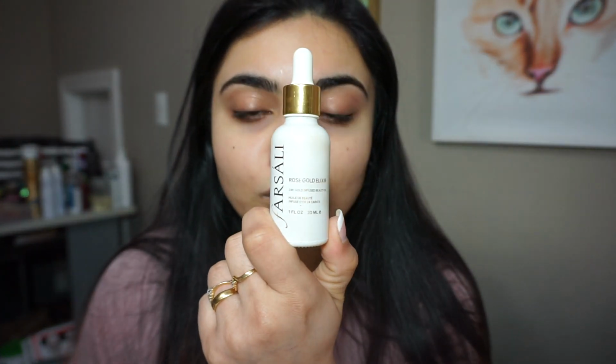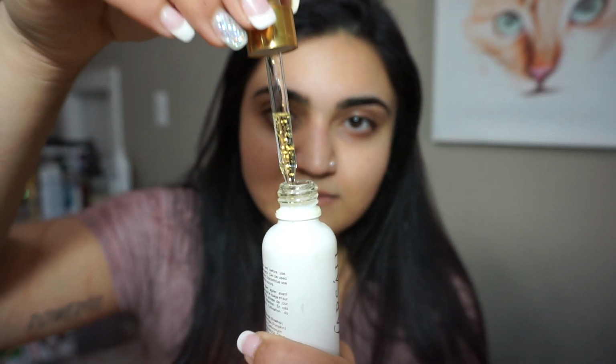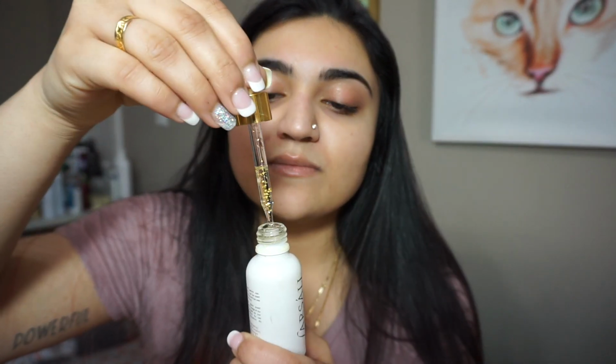Where's my moisturizer? Oh my god, I'm gonna die. Oh, there it is. Okay. So I'm gonna use my First Solly Rose Gold Elixir. This is literally rosehip oil with 24 karat gold in it. Y'all can see it. And it smells really good.